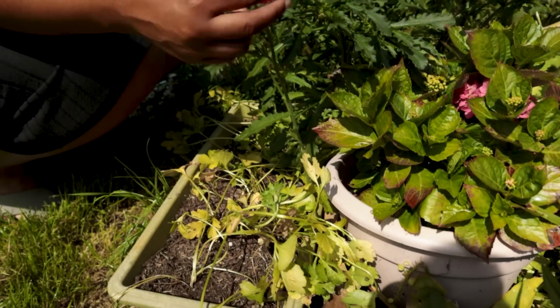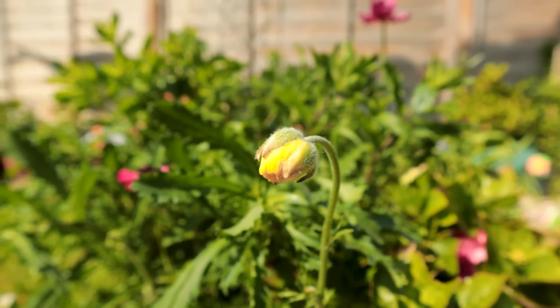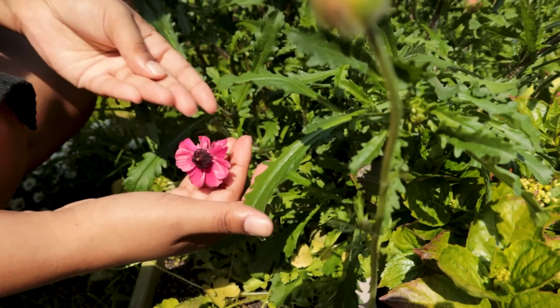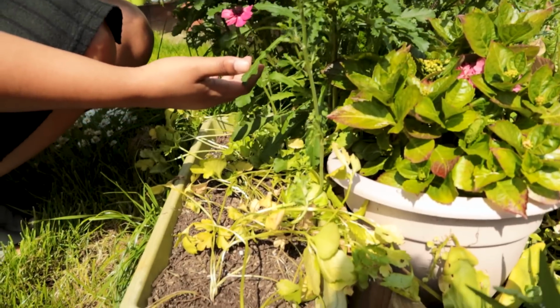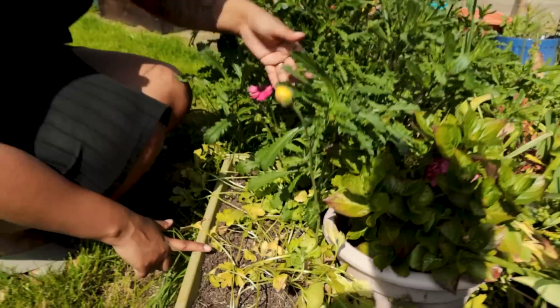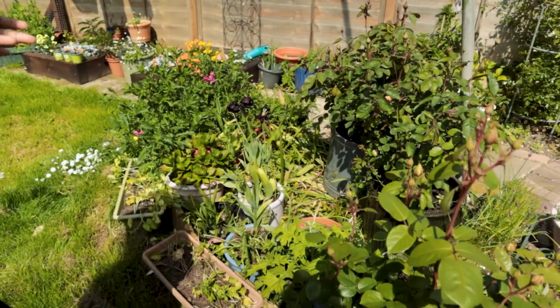But we do have a yellow one. That one's gone over almost already. Well, I think it's been slugged. Oh, that makes sense. I didn't even know this had come out, but that's exciting, I suppose. Those ranunculus aren't doing anything. I'll show you the roses, but they're not really doing much at the moment.